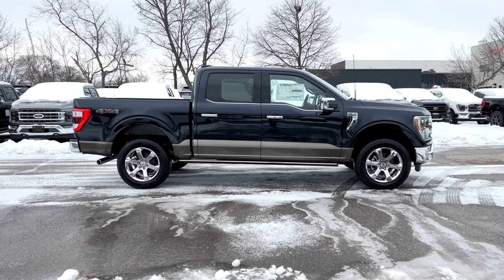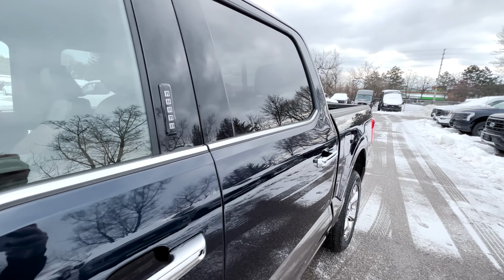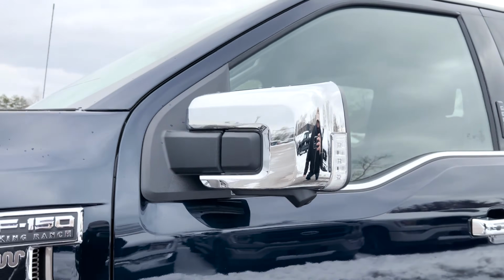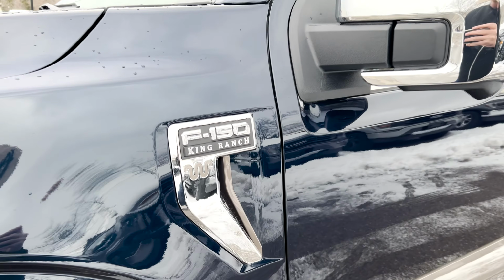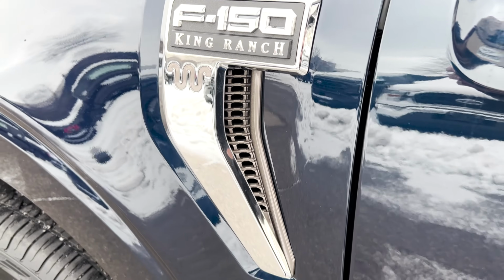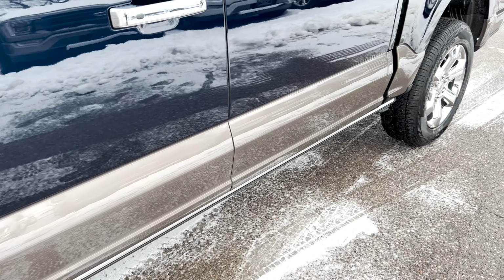Looking at the side of the King Ranch, you notice more of the accent color and the chrome package. There's chrome on the bottom portion of the window trim, also the chrome door handles, and the side mirrors are chrome with black. And the side mirrors do have the exterior lights and a camera underneath as well. On the fender is the F-150 King Ranch badge with the symbol in chrome. And even the venting with the badge on the side is in the accent color. Also, along the sides at the bottom section is the accent color on both sides, which I think kind of looks cool on this truck.